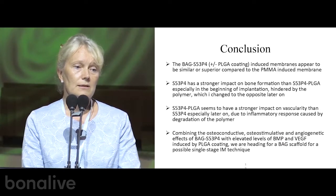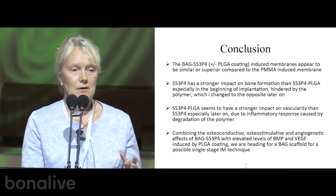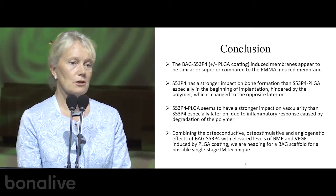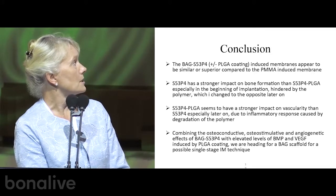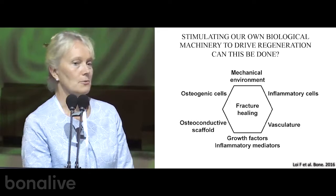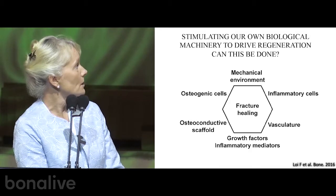So by combining these osteoconductive, osteostimulative and angiogenic effects with these PMMA and VEGF-induced PLT coatings, we are now heading for a scaffold for a possible single-stage induced membrane technique for diaphyseal defects. And the answer to this question is therefore yes, we can manipulate the biology, although it's a little bit complicated.